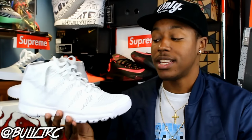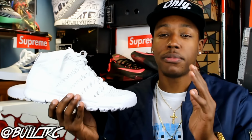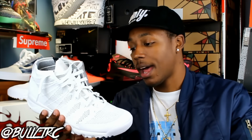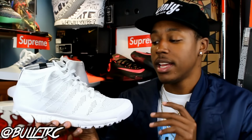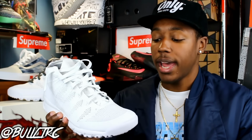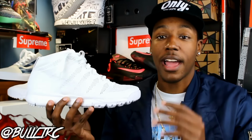Once again, they are hefty on the retail at $200, and I'm not sure what people are pushing them for resale-wise. It was a Nike Lab thing, so once Nike Lab stuff sells out, people try to push the price up a little bit. Nike Lab, this and that. But the shoe, to me, is an amazing shoe, and I say that because first off, I like Flyknit, and this is just an evolution on Flyknit.